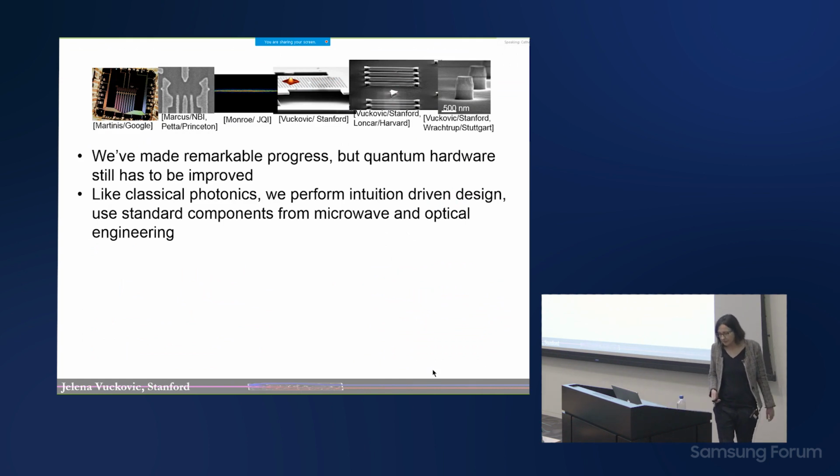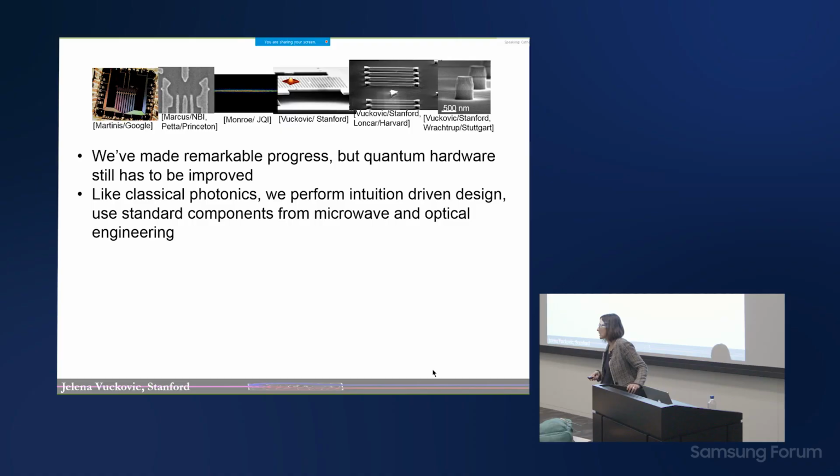So just to finish this up, a lot of progress has been made with quantum hardware. And these are pictures that I took from the slide I showed you before. But still, a lot has to be improved. Like in classical photonics, remember the first part of my talk, we still use very well-known, unoptimized structures even for these devices. This is the case certainly for optics, but it's not much different for microwave devices. The structures that they use for superconducting quantum bits in the computers that have been demonstrated are just traditional microwave strip lines and resonators, not really optimized.